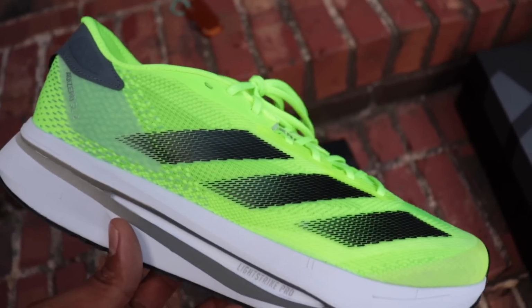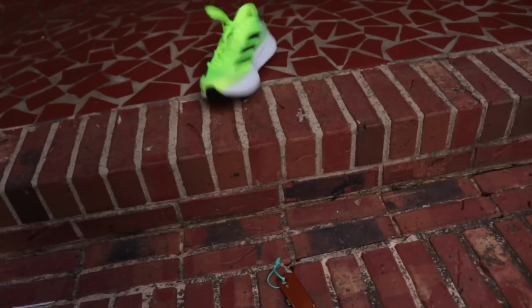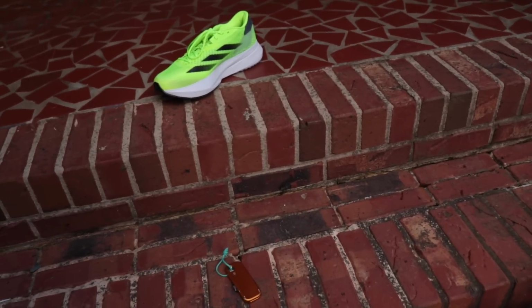So we don't need the whole song and a dance today, baby. We're just gonna get right into that run. Afternoon run number 2. Let's go. Well, I guess it's afternoon run number 1, but run number 2 on the day. Let's pop on this guy real quick though.